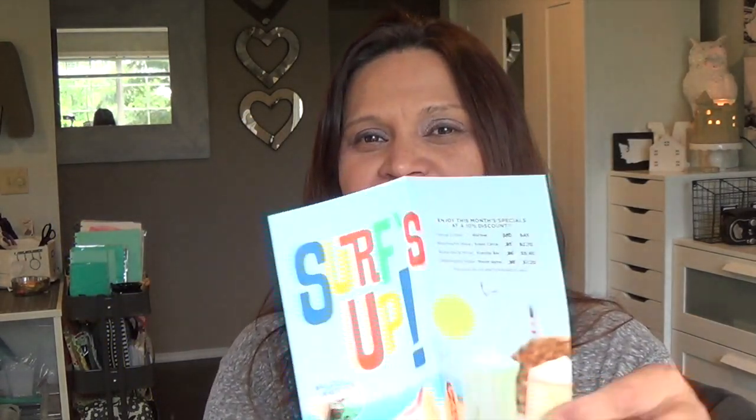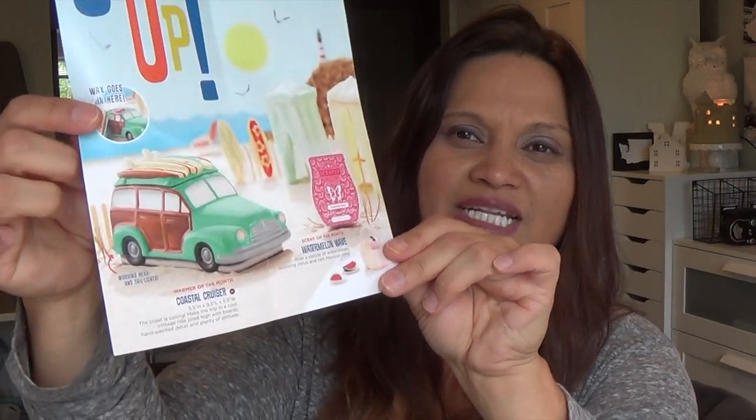Now I'm going to show you guys our scent and warmer of the month really quick. So here is the catalog. I did not order the warmer. I was kind of debating, should I order it? It is Beach Cruiser. I really wanted it, but you guys know I have so many warmers, and every time I show you guys a warmer, it is because I display it in my home. I'm still debating, should I get it? But I have 6 months, hopefully they do not run out, to be able to think about it.